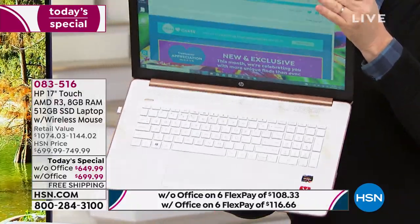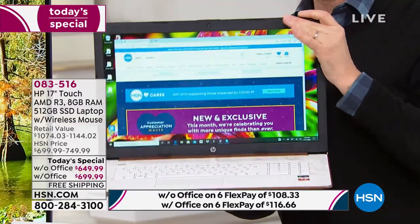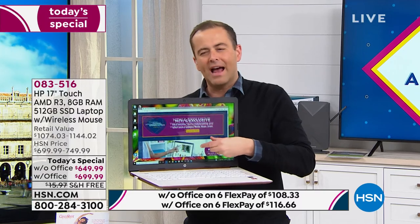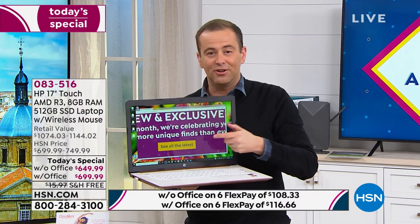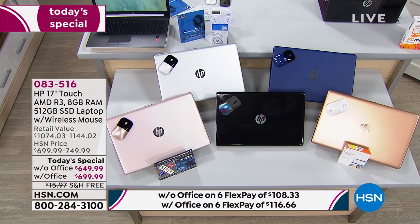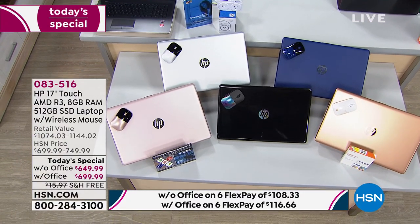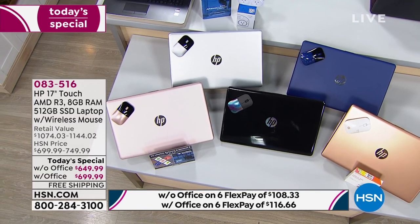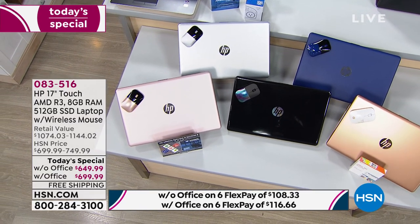If you want a laptop that has a bigger screen, this is the one for you, 17 inches. It also has a touch screen, so it's organic, it's intuitive, everything's easier to do. It's also a solid state drive, so it boots up quick, better battery life, lightweight at about 5 pounds. There's the black in the middle, the rose gold, the copper that I'm holding, the blue, and of course the silver that's available as well.